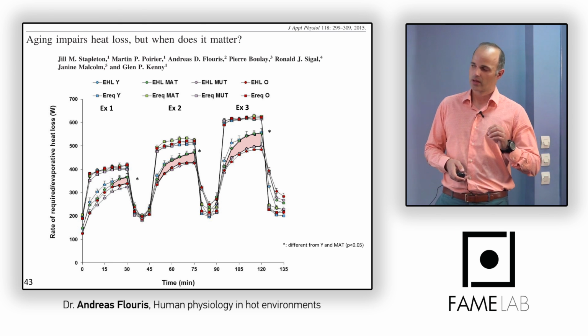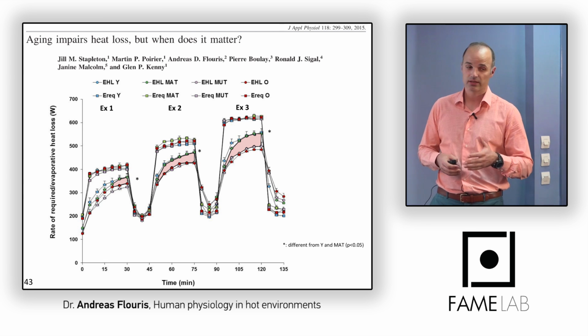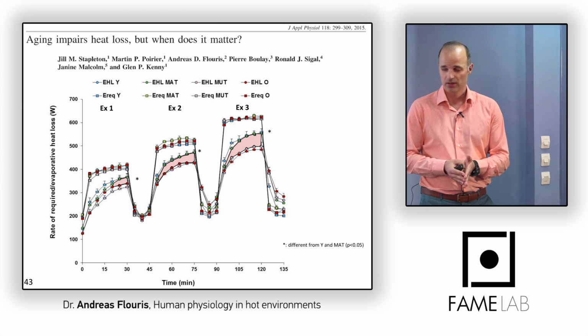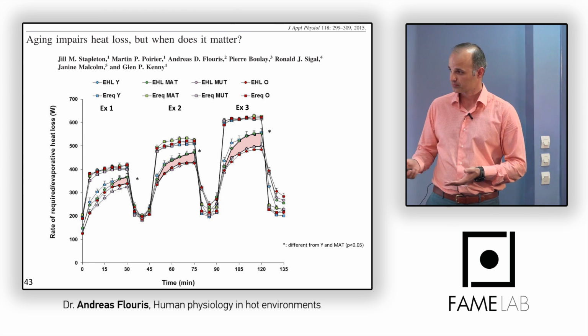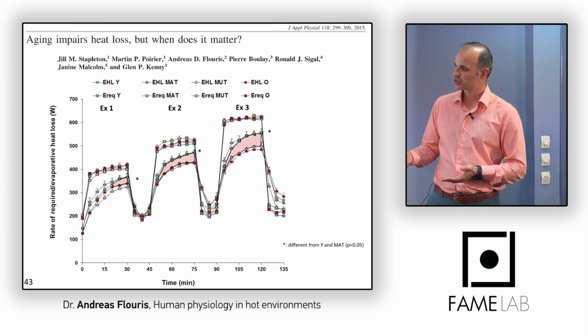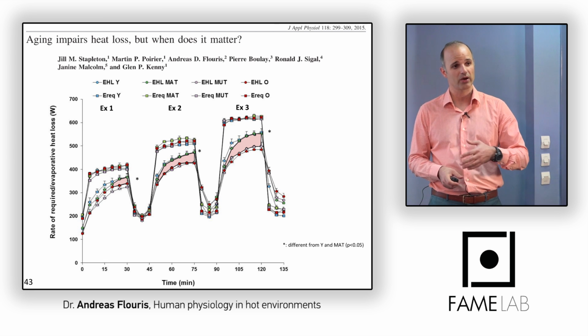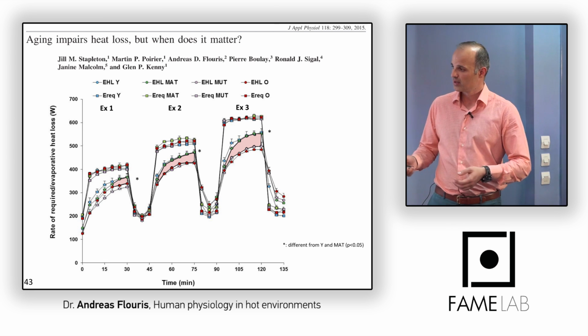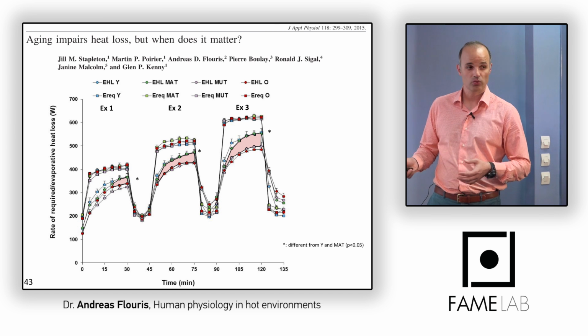And I will finish with just one study that we did recently, where we showed that there is a way to alleviate this, and the way is exercise and being aerobically fit. Here in this chart, with the circles, the blue and the red are young individuals. The green are individuals who are older, middle-aged, but aerobically fit. They exercise regularly. And with the red and the purple, you see older individuals in the red, and in the purple are middle-aged individuals who are unfit.